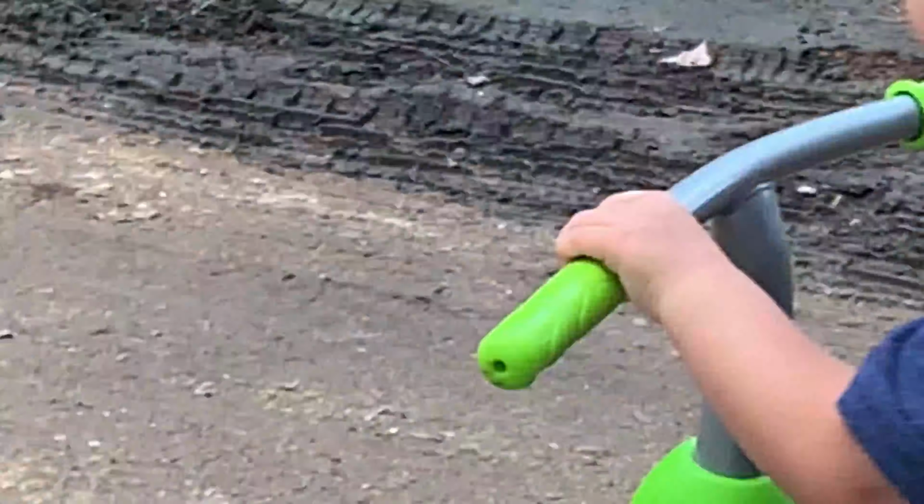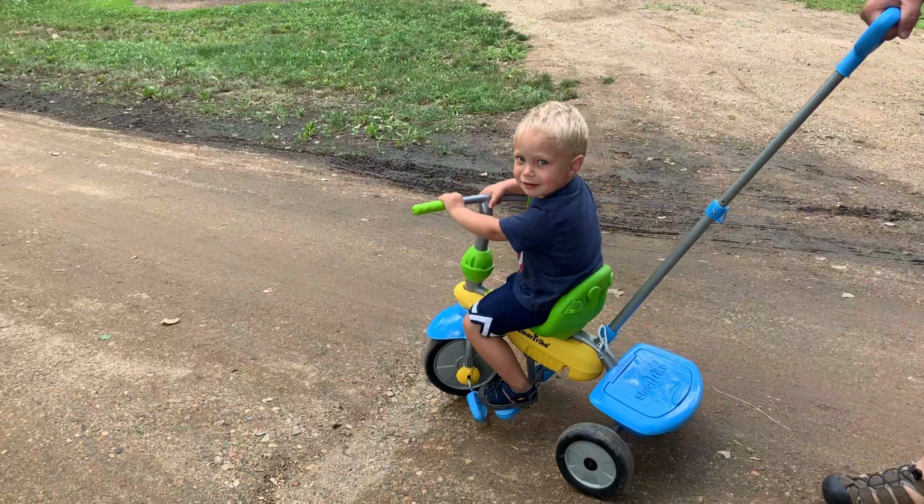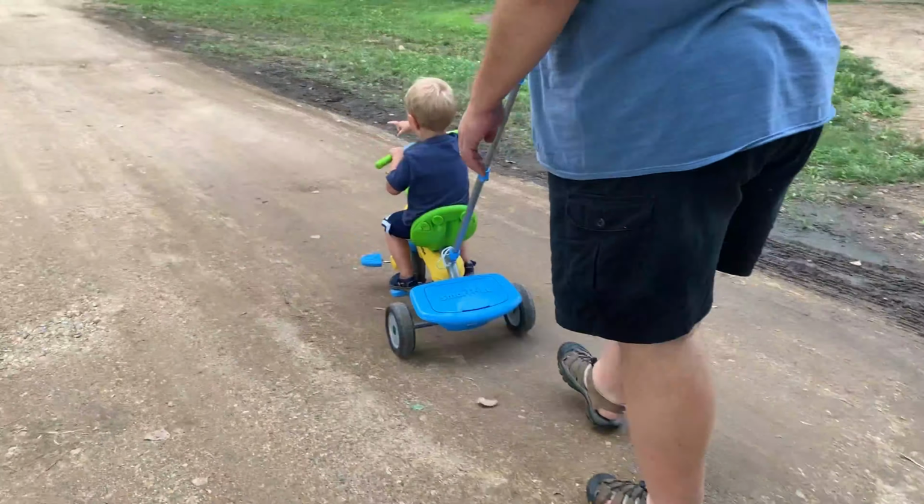Bump! Oh, what happened there? Are you going on the bump? You did do it!